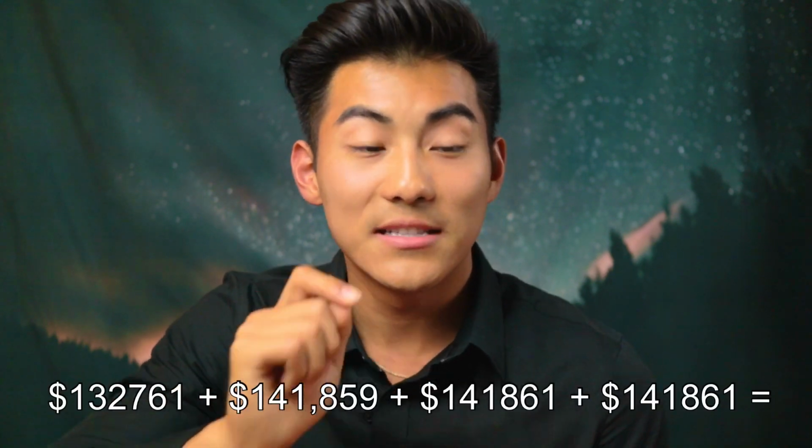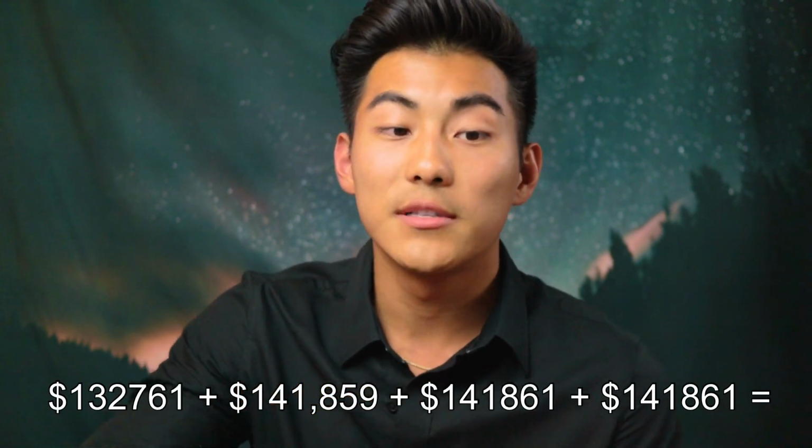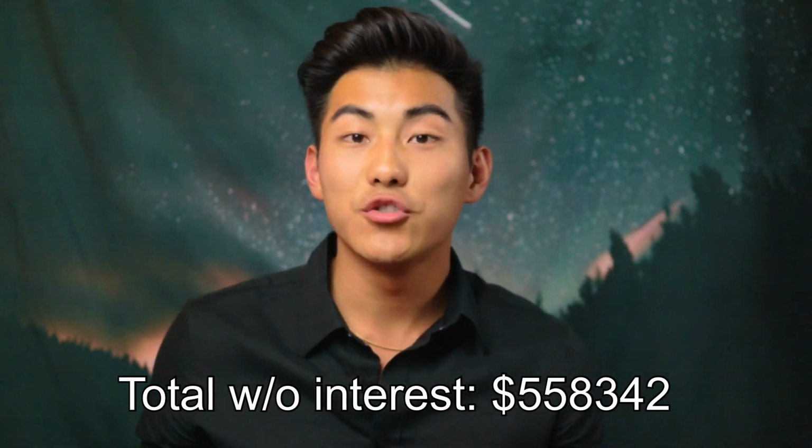So the most expensive on this list was Midwestern University College of Dental Medicine, Illinois. The total cost after year 1 is $132,761. Year 2, it's going to be $141,859. After year 3, it's going to be $141,861. And after year 4, it's also going to be $141,861. So the total without any interest is $558,342. This includes the tuition and fees as well as the cost of living.